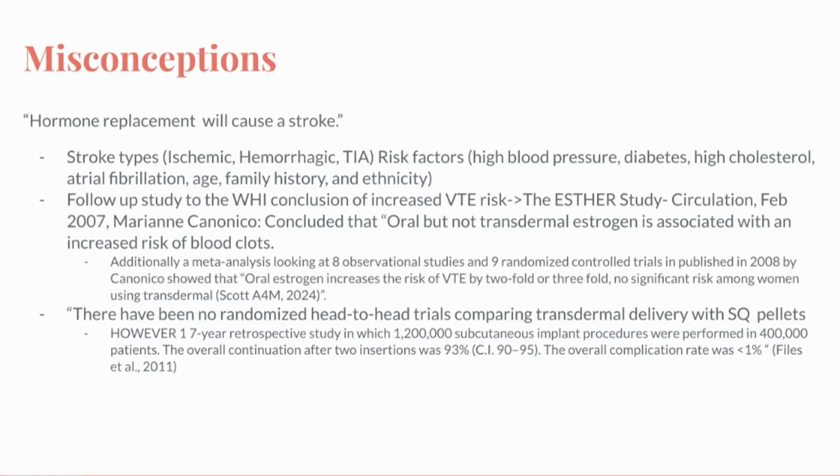And so there was a follow-up study to that Women's Health Initiative, published in 2007 by Marianne Canonico, that concluded an increased VTE risk, or blood clot risk. This was the ESTHER study, which concluded that oral but not transdermal estrogen is associated with an increased risk of blood clots, just what I was saying earlier.